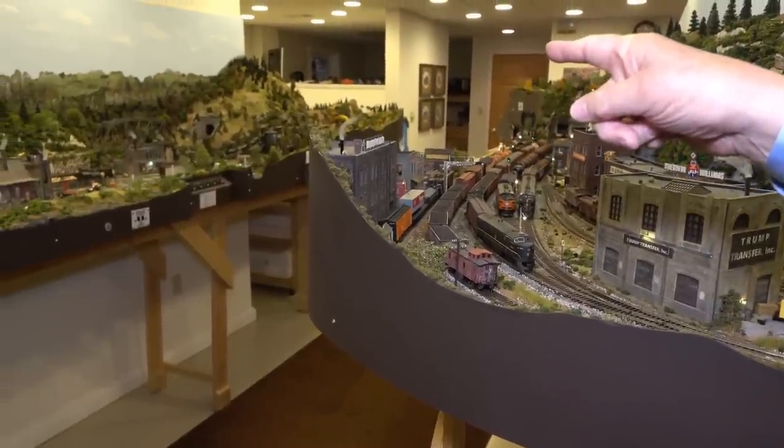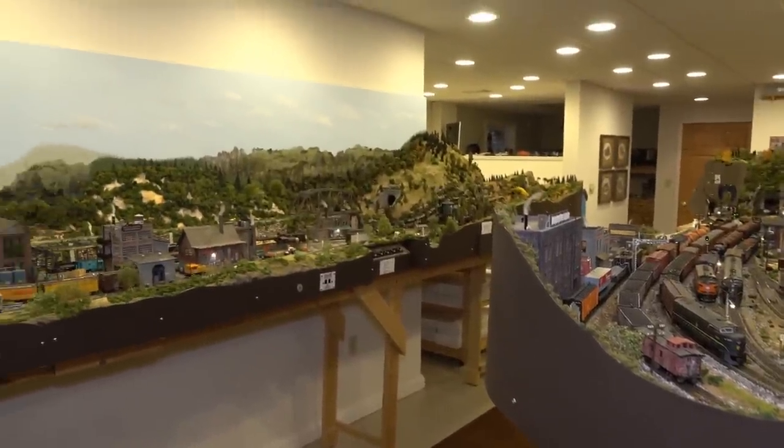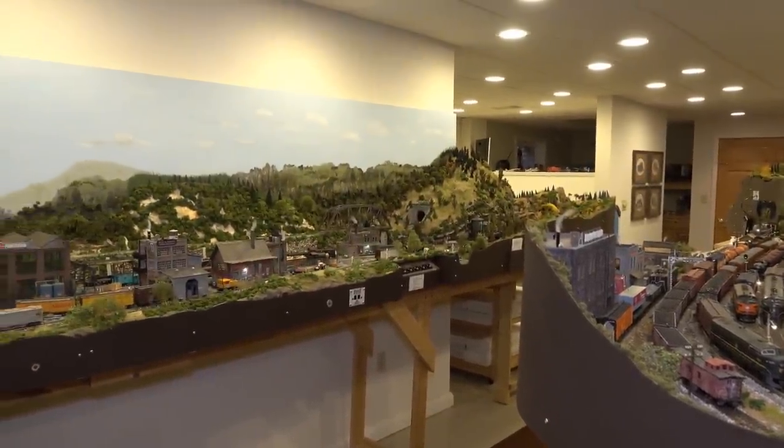Over above that bridge there, Rob. Over here on this side? Yes. Okay, yeah. That looks pretty good.